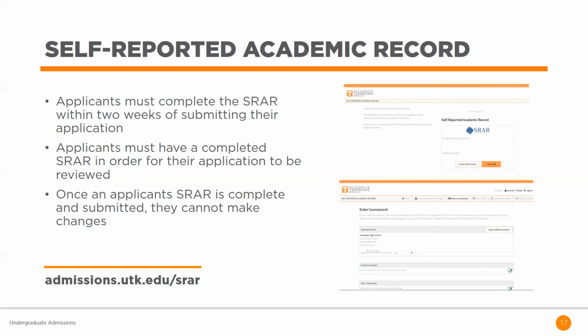After completing their academic record, the student must upload an unofficial copy of their transcript to their SAR. Only after graduating from high school and confirming enrollment at UTK will an applicant request their final official high school transcript be sent to UTK.